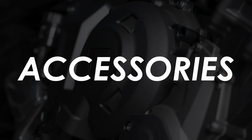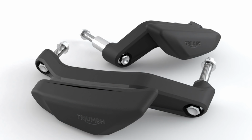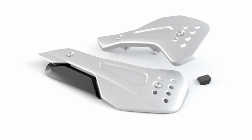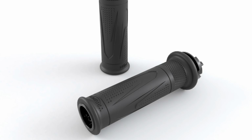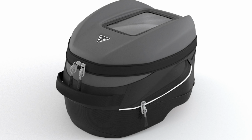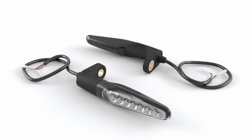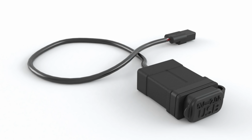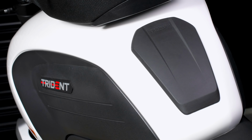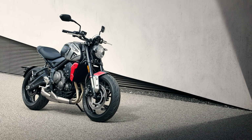As always, there'll be a whole slew of accessories to choose from, with Triumph listing frame protectors, a body-coloured fly screen, aluminium belly pan, bar end mirrors, heated grips, an up and down quick shifter, luggage, a tyre pressure monitoring system, pillion grab handles, scrolling indicators, a USB charger for under the saddle, and an alarm and tracker. 45 dedicated accessories will be available in total, which you'll be able to see on the configurator on the Triumph website. But now for the all-important question, what is the price?